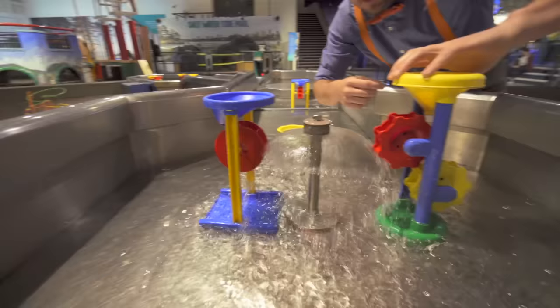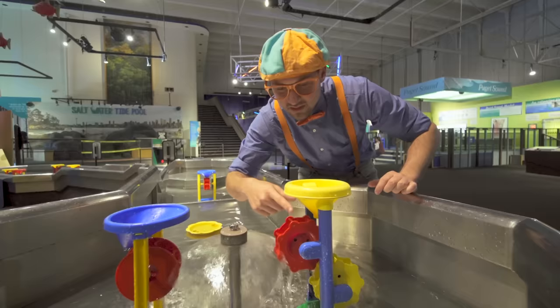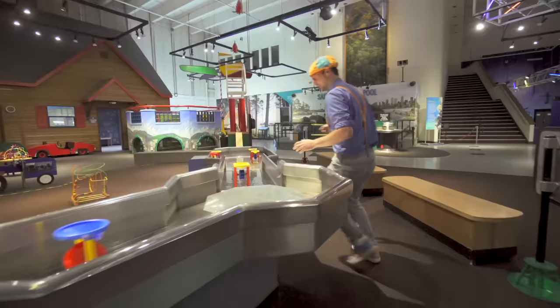Whoa, look. Both of these are going in circle. The red one and the yellow one. Ooh, come on. I love playing with water. Whee! Okay.